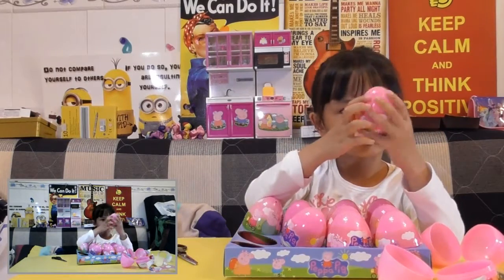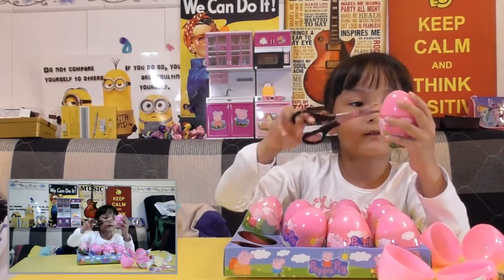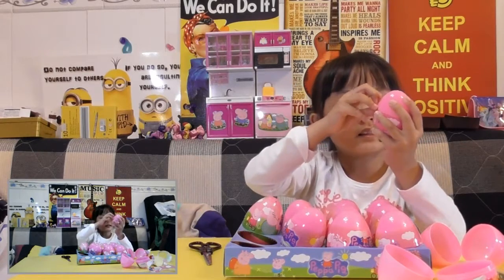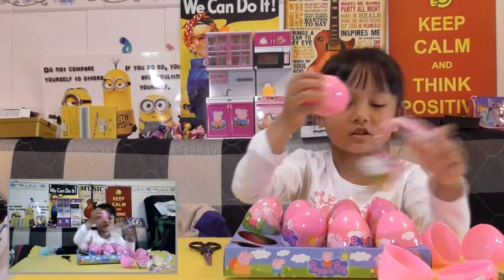Let's open the next egg! We got a pack of 12. Ten plus two is 12. That's a very easy math question.